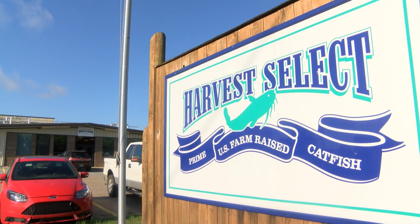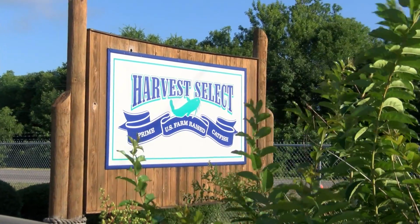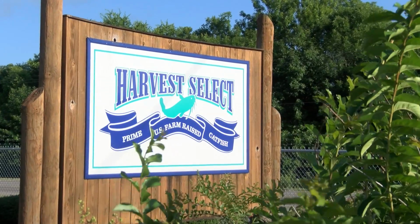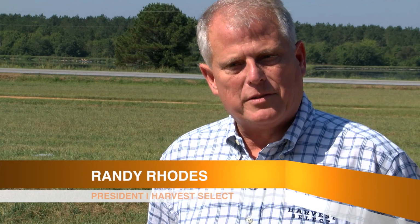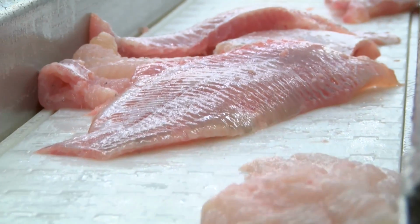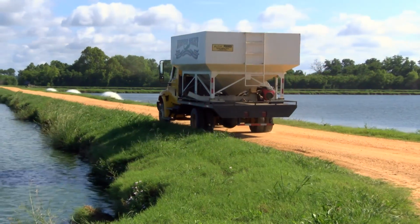Harvest Select is a vertically integrated company. That means they are integrated in part or in full in every stage of the U.S. Farm Raised Catfish production process. Randy Rhodes is the president. We're a vertically integrated company that does both hatching, farming, food fish, processing of the plant in Uniontown and in transportation as well. So we completely cover it all the way through and a partner in the feed mill.